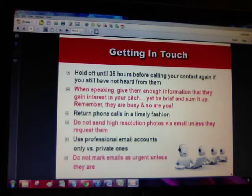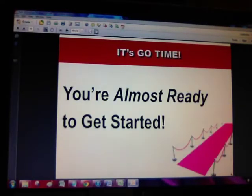Use professional email accounts only versus private ones. Do not mark your emails as urgent unless they are, and I am really bad at that. I always mark mine urgent, and I'm sure that half the people delete them.